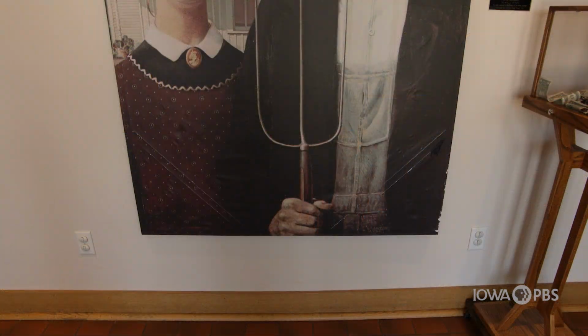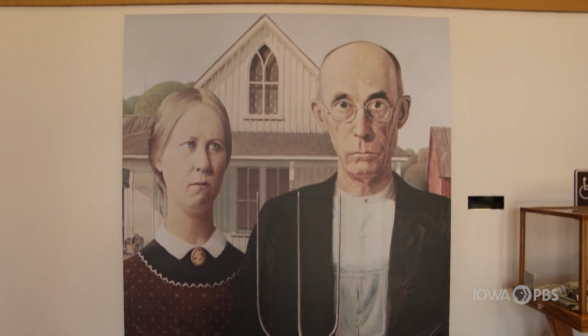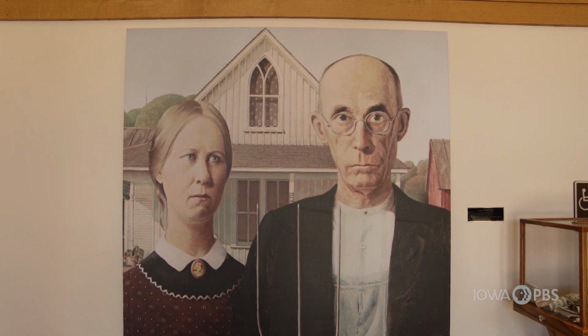His painting was finished in October of 1930, and he entered it into the annual art show at the Art Institute of Chicago. He won third place, and with that, he got $300. And I believe it's the Friends of the Art Institute of Chicago. They purchased it for another $300. They're the owners, they're still the owners.